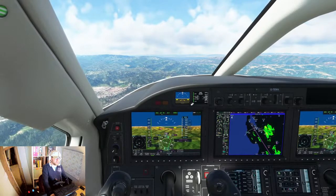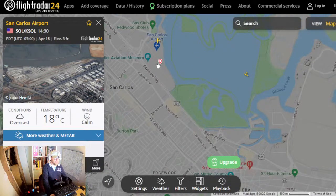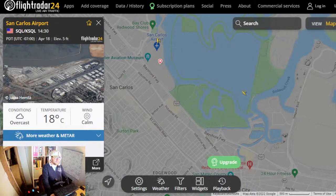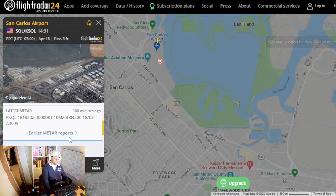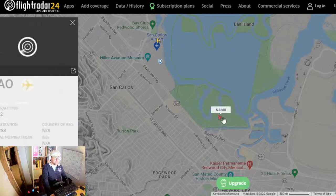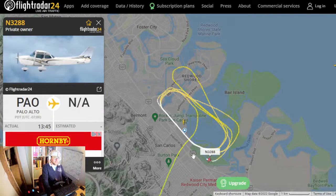So what we will just do is check out what the weather is doing over in San Carlos. So here it is. Winds are calm. It's a bit overcast, and we can see back on the sim that the clouds are building up in front of us. So that seems accurate. And the temperature is 18 degrees. The altimeter is 3009, which I can just see down there on the METAR. So that means I'm going to land on the northbound runway, which runs roughly in that direction just there. Rather looks like this Cessna is doing a few circuits in real life, using the northbound runway.